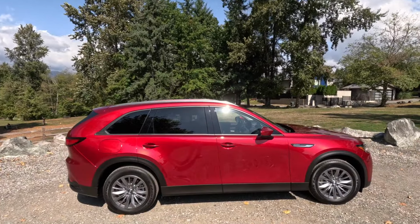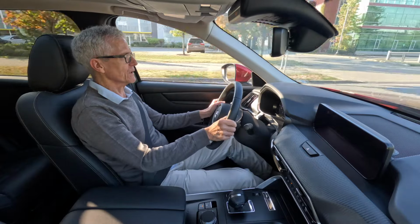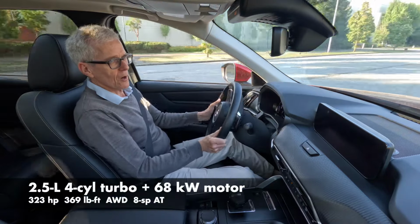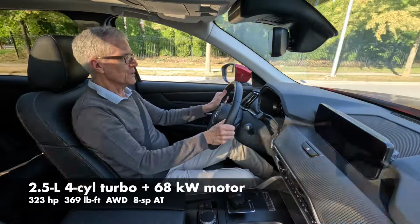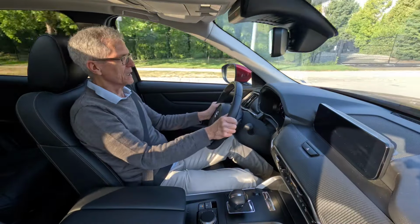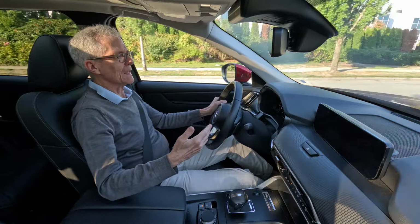However, under the hood of the PHEV version, we do have Mazda's trusty 2.5-liter turbocharged 4-cylinder engine, and a very good power plant it is indeed. Always like that Mazda offers you more horsepower if you are willing to put 93 octane premium gas in your vehicle. However, you can also run it on regular 87.